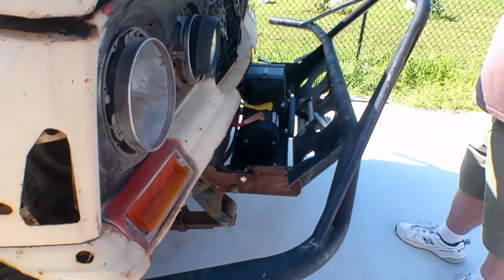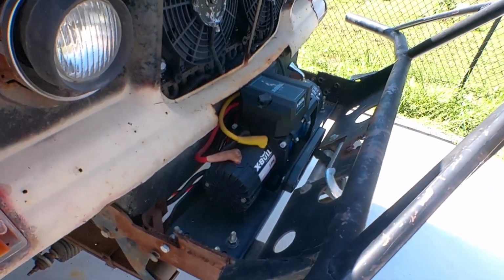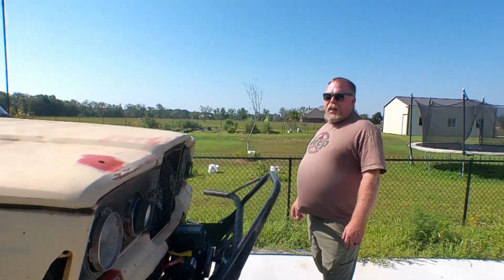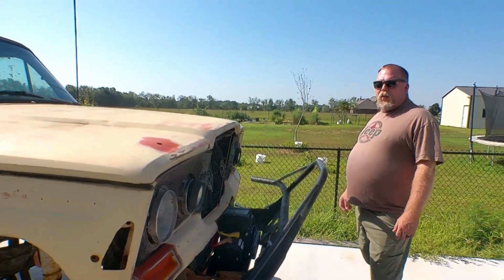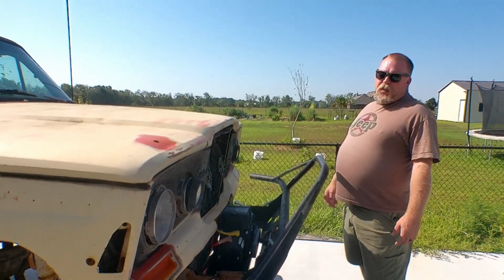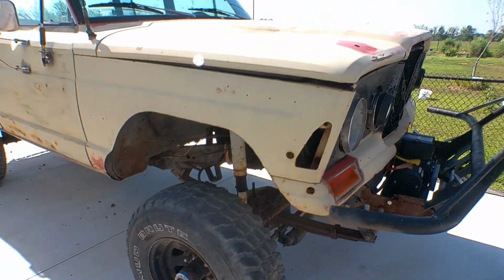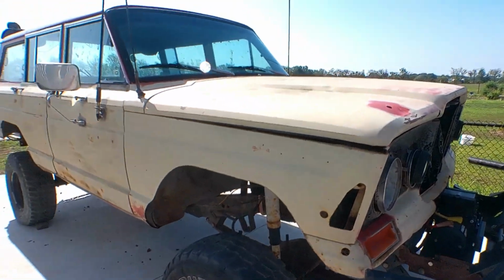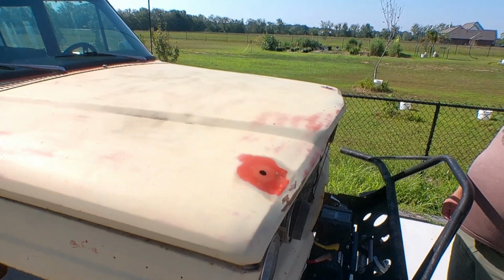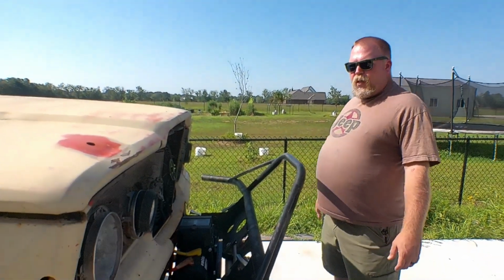I see they reused some of the brackets from the bumper that I had on it when we sold it. It's got a 12,000 pound winch, which comes in handy, especially when you're loading a vehicle on a trailer. It's nice to have that built in. It's obviously in a little bit of rough condition, kind of neglected. It's definitely not the condition we sold it in. It's got this ugly tannish, yellowish paint that we're going to address later. But for now, it is what it is.